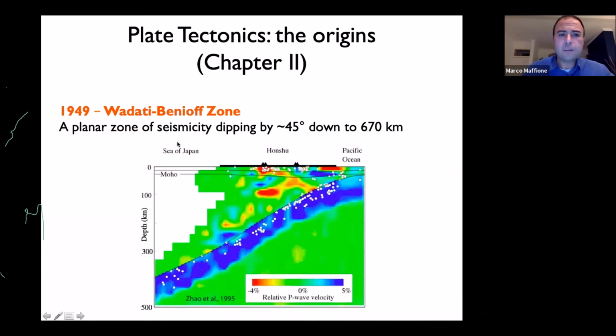One of the following evidence came a few decades after, in 1949, from two guys. There were two seismologists. The first one was a Japanese called Wadati, and the other was a German called Benioff. Those seismologists started to observe and measure earthquakes around the globe. And with the new technology, they could actually calculate the depth of the earthquakes.